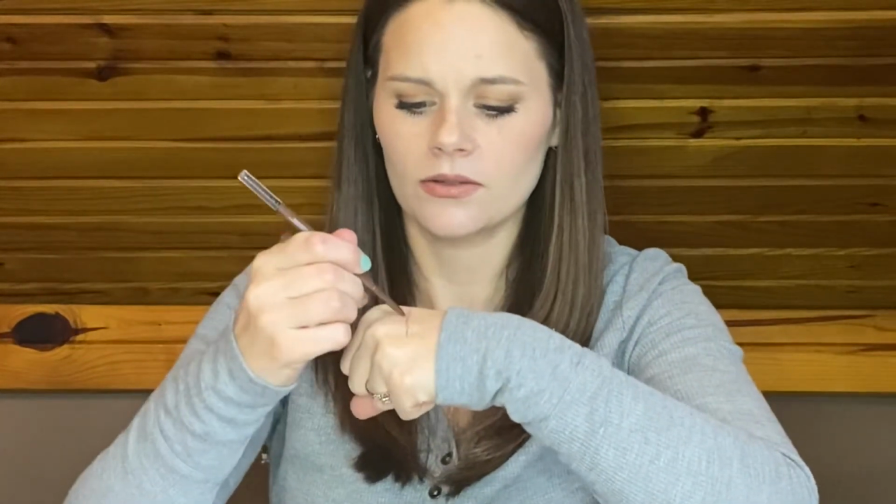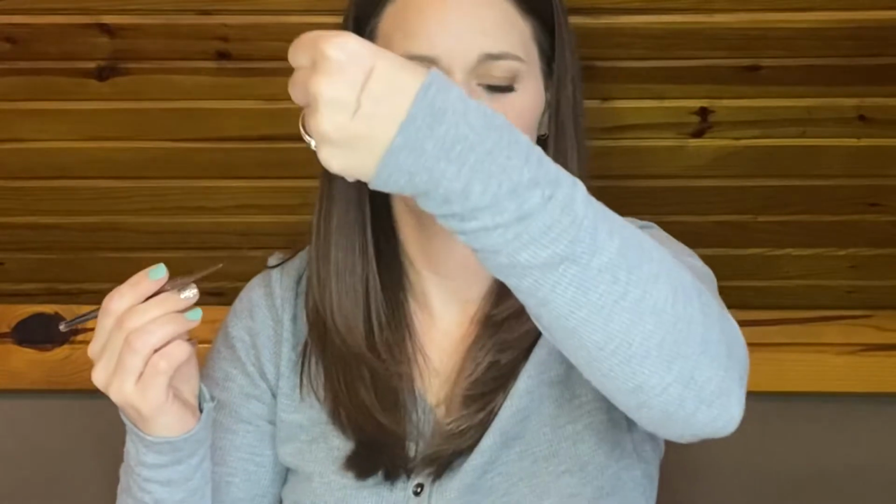And let's see. Yeah, that's nice. Might be a little too red for my eyebrows. My eyebrows are a little bit more on the grayish side. I mean, it's not bad. Yeah, it's a little redder than what I go for. Okay, so probably not my best shade, but I think I could get by with using it. I like how precise and tiny the little tip is.